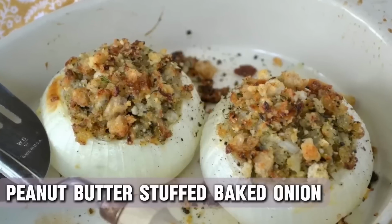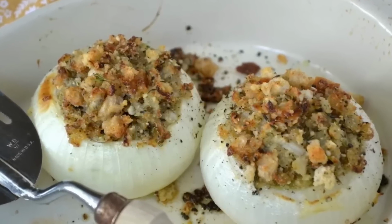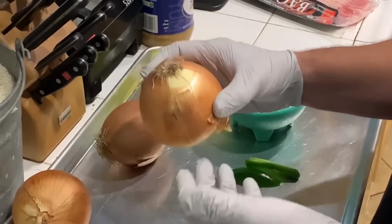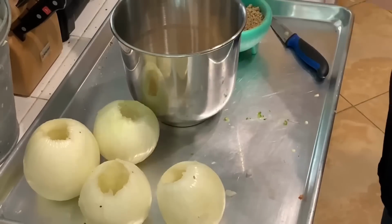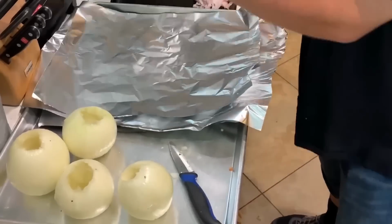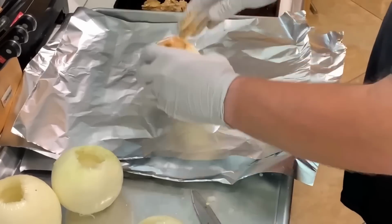So, peanut butter stuffed baked onion might sound strange, but trust me, it's worth a try. We're taking a whole onion, hollowing it out and stuffing it with peanut butter. Then, we're going to bake it until the onion is caramelized and sweet. It sounds like an odd pairing, but the salty, creamy peanut butter and the sweet onion actually complement each other really well. This dish was a unique way to combine protein and vegetables.